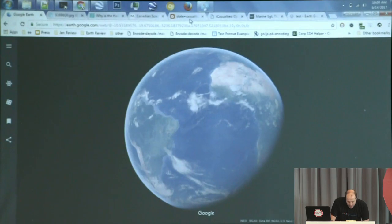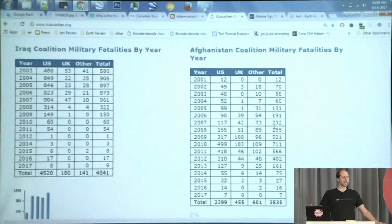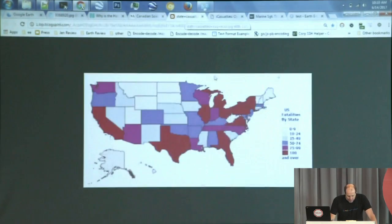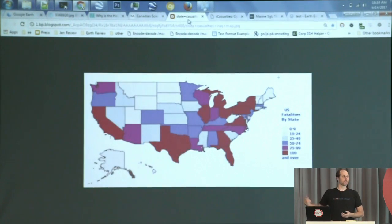And you'd see statistics like this, right? Big tables, numbers, how many people who had died. You'd see stunning maps like this showing you where people came from. And you would also, on the other end of the spectrum, have these tributes that were created by friends and family, people who are interested in memorializing the fallen troops. And I saw a gap here because I saw data like this and I'm like, this is not telling me a story, right?